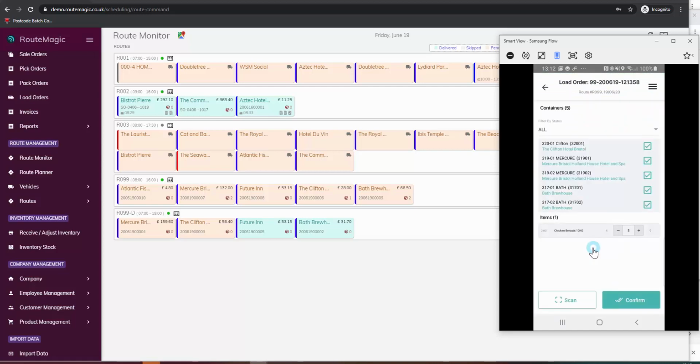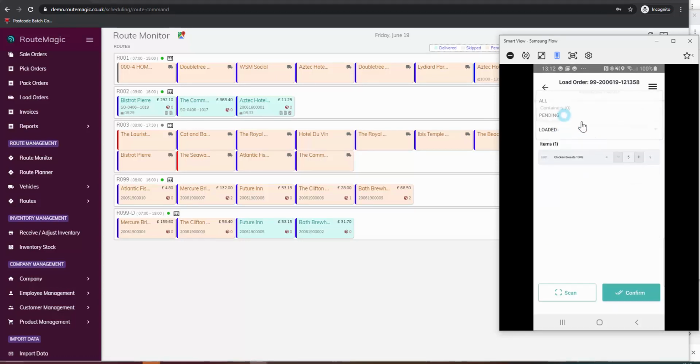So you can see it's a very quick, very easy procedure for drivers to load their vehicle and to validate that they have the correct boxes on their vehicle for their customers. There's a drop-down menu here which tells me I can look at all, I can look at pending, or I can look at loaded. So if he does have a large volume of items to load, it gives them a good breakdown that at the moment there is nothing outstanding on his route. So it's very easy for him to see that as he goes through his loading.